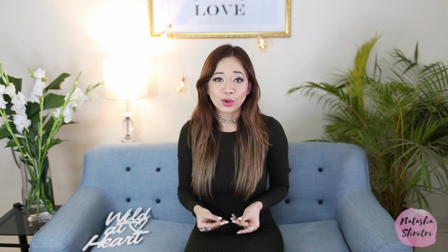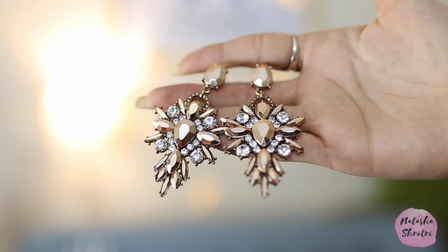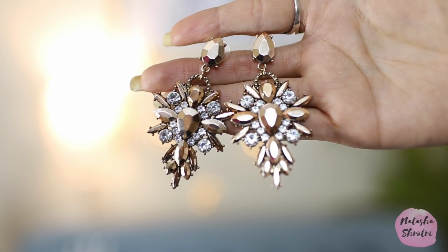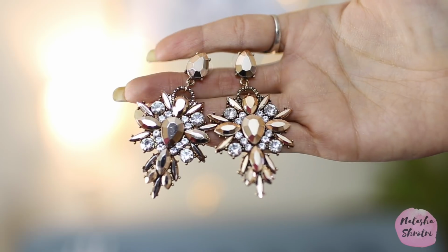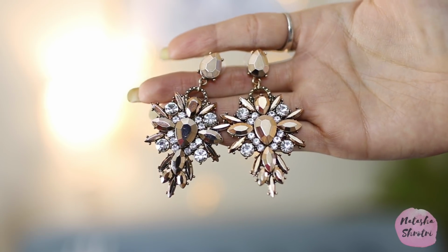So this time in Abu Dhabi and Dubai, there was a big sale happening on Aldo, and I think Aldo is quite big. I saw those stores everywhere there. So I picked up these really cute earrings from Aldo Accessories. They're really gorgeous. It's somewhere between rose gold and gold. I think it's more rose gold. It's a really nice gold.